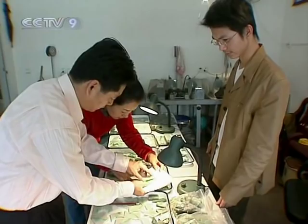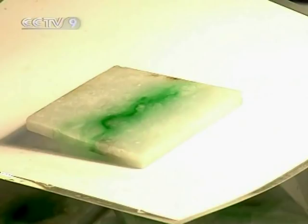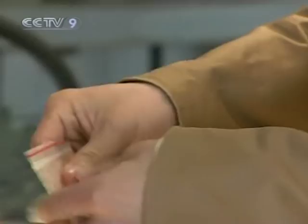To test the expertise of the jade carving masters, a piece of jade stone with some defects was chosen and given to one of the masters. The price of the material costs 3,800 yuan, and the purpose is to find out how much it would value after being polished by the jade master.